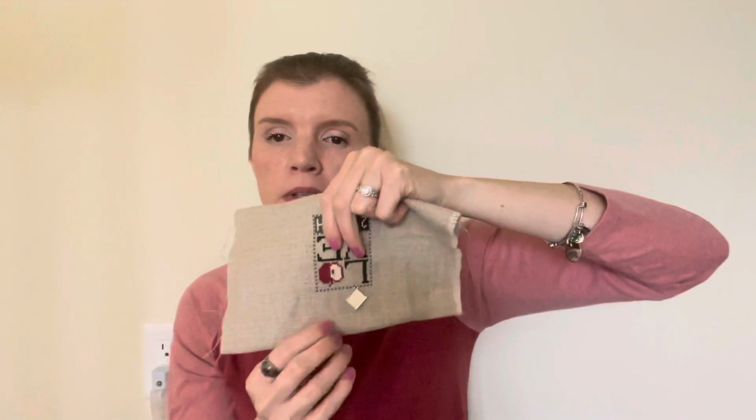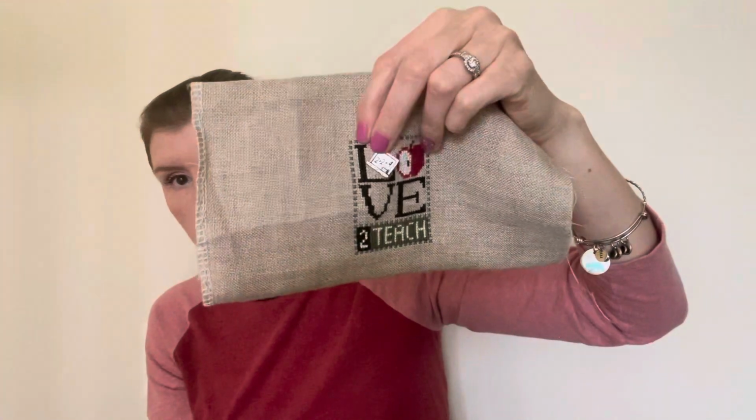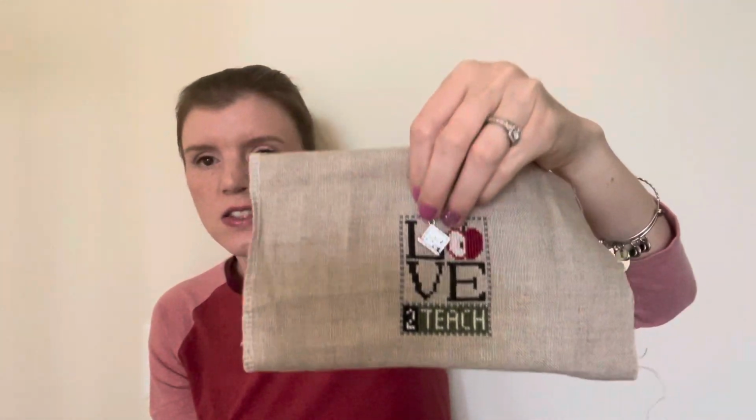And then potentially look at the charms, buttons, or beads to see if there's anything that I could kind of hang off the bottom of it. If I find something that's great, I'll do that. But if I don't see something, then I'll just leave it as is. I also want to be careful not to make it too busy looking.